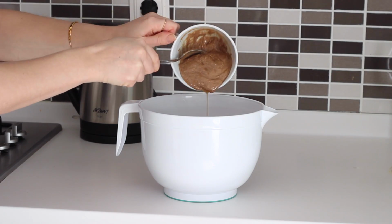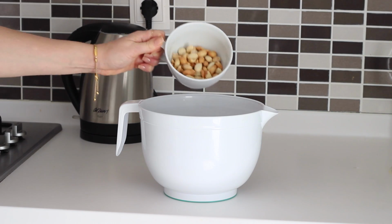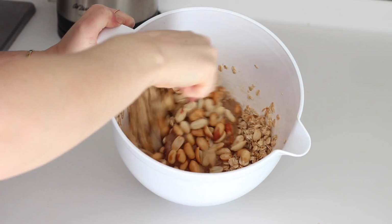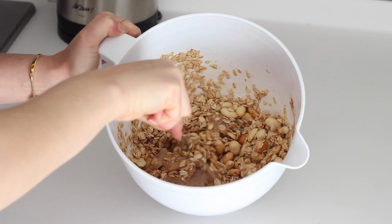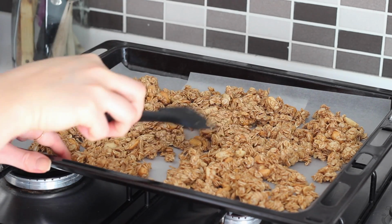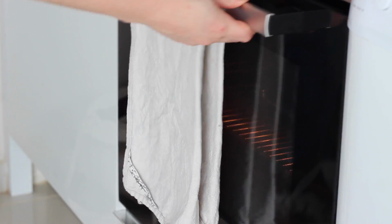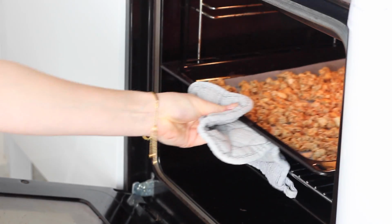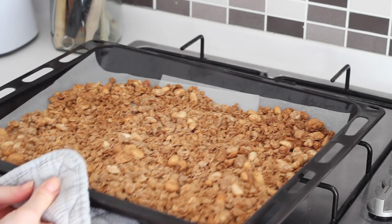I next added in half a cup of smooth peanut butter, half a cup of peanuts and 1 teaspoon of vanilla extract. I stirred that through again really well, and then I tipped that out onto a lined baking tray and spread it out evenly. Then I placed that in the oven to bake for around 20 minutes, but I just gave it a quick turn halfway through.